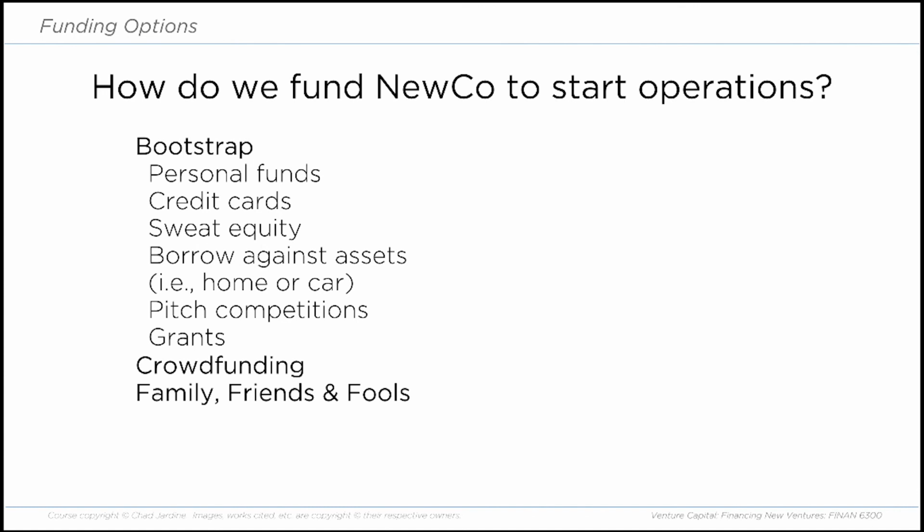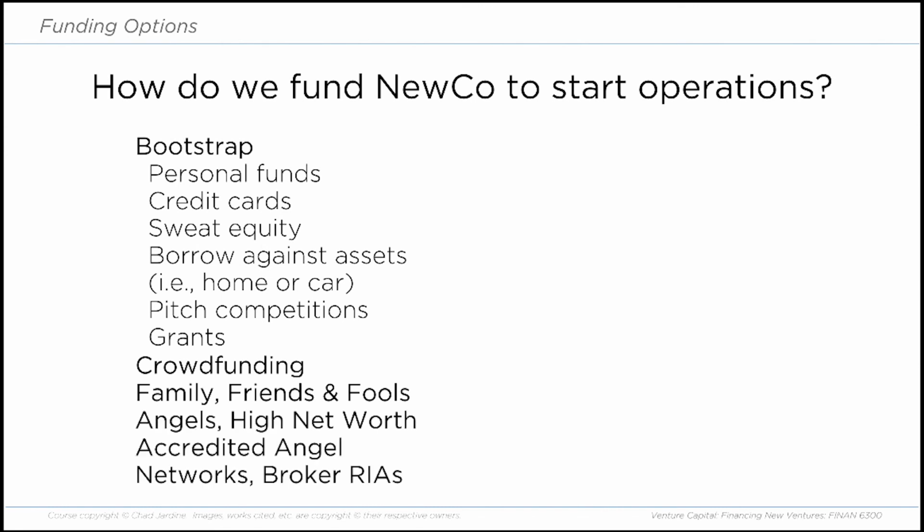Personally, I think more angel investing happens this way than just about any other way. In the industry, this is sometimes referred to as family, friends, and fools, because typically your company is much too early to have any certainty of success. You can find angels, who are so named because they're seen as gifts from heaven, right? Investors who would take a risk on your company when nobody in their right mind would.